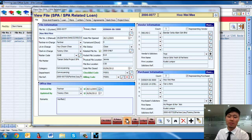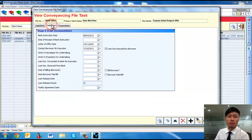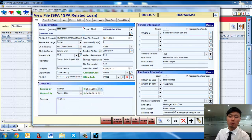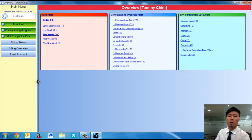So what our system does is we have this file task function, where it's a worksheet that the clerks update as the file progresses along. And if the partner is a workaholic, he wants to check on the status at 3 AM, he doesn't have to call the clerk. All he has to do is just check the status from this screen right here. And we can see loan tasks, presentation tasks, R&R, title return, and so on. Now, of course, the benefit is I can see the status, the progression of the file on this screen here for this file. Or I can also go to the main overview button here, start homepage, where I can see the overall progress of all the files in the firm.